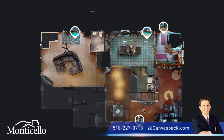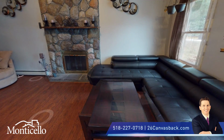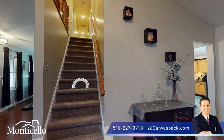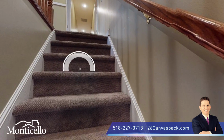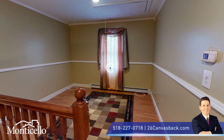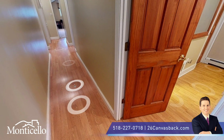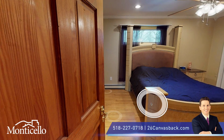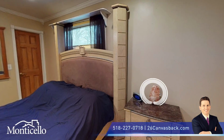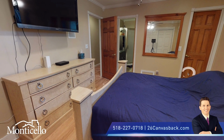Moving back into the living room, we can head upstairs for the main bedrooms. The master bedroom is complete with its large closet space and private bathroom, with a separate shower and tub.